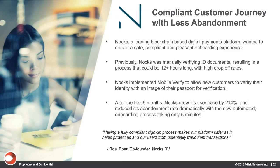And this is another very interesting case, a company called Knox, and they needed to become compliant using their customer journey. One of the bigger challenges for them was abandonment. As this crypto exchange started growing rapidly and became very successful in the last couple of years, they were struggling to keep up with the manual verification of identity documents. They had their own teams doing this, and at some point it took a day or more to verify the identity, and we talked about this before. That always results in very high drop-off rates.